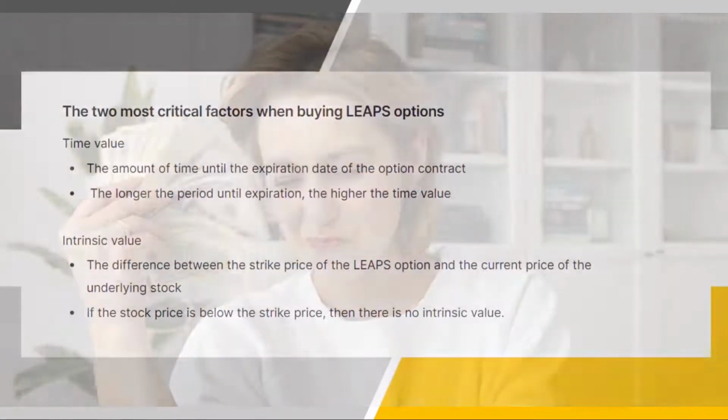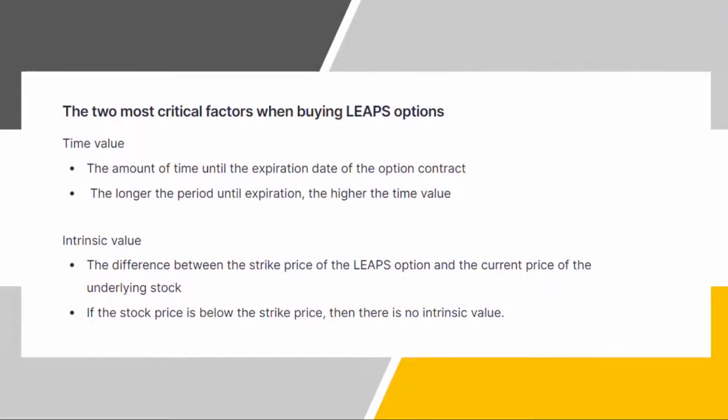Time value is the amount of time until the expiration date of the option contract. The longer the period until expiration, the higher the time value. Intrinsic value is the difference between the strike price of the LEAPS option and the current price of the underlying stock. If the stock price is below the strike price, then there is no intrinsic value. When buying LEAPS options, we want to go deep in the money and as far out in time as possible.